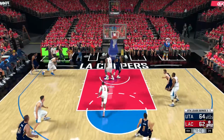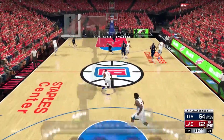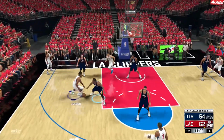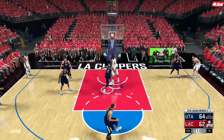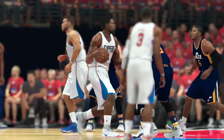Here's Favors, and it's blocked by Jordan. Paul outside. He kicks it to Jordan. And it's Jordan with the jam. That gives him the double-double. 11 points and 12 rebounds.